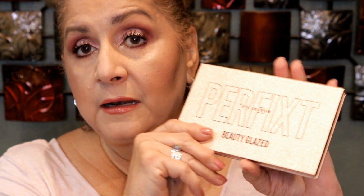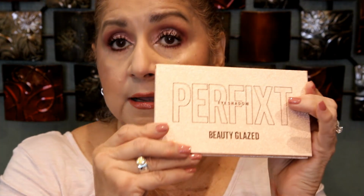What else? Oh, the pencils. I think they would be amazing for a one shadow eye look, which is what I wanted to try it for. This eyeshadow palette is very, very nice. Now, this is a magnetic closure. It feels very light, like it doesn't weigh anything. But, you know, that's okay. I mean, the packaging looks nice, but it's not like expensive or anything like that. It doesn't feel expensive. But the eyeshadows were amazing. I think it looked really, really nice.